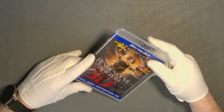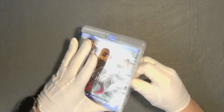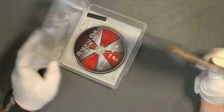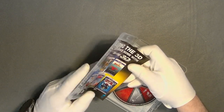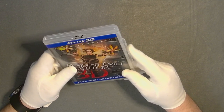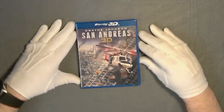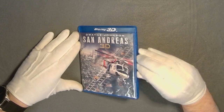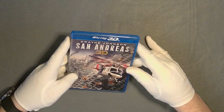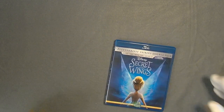Resident Evil Afterlife in 3D. This one's kind of an interesting one just because, when you open it up and you take off that, it's the background. So they even made the case kind of 3D, which is kind of neat. I have not watched this particular one. I have seen Afterlife before, but I have not seen it in 3D. We have San Andreas 3D. This one's actually pretty easy to find. But it's just another cheap 3D movie and one to add to the collection. Add to the backlog.